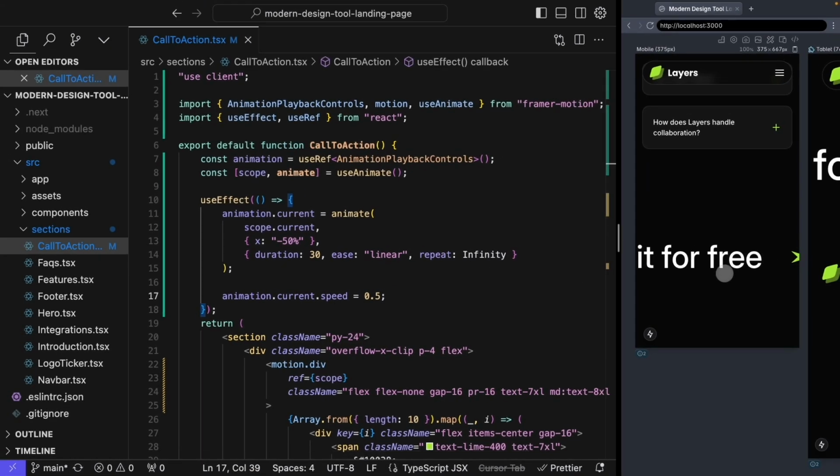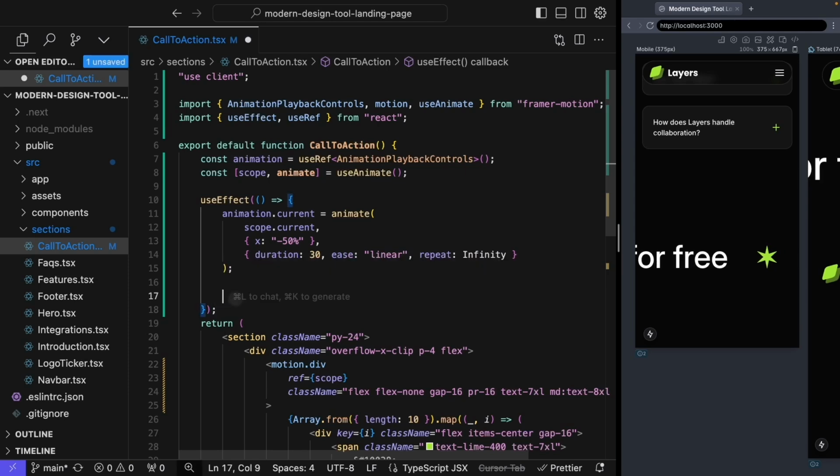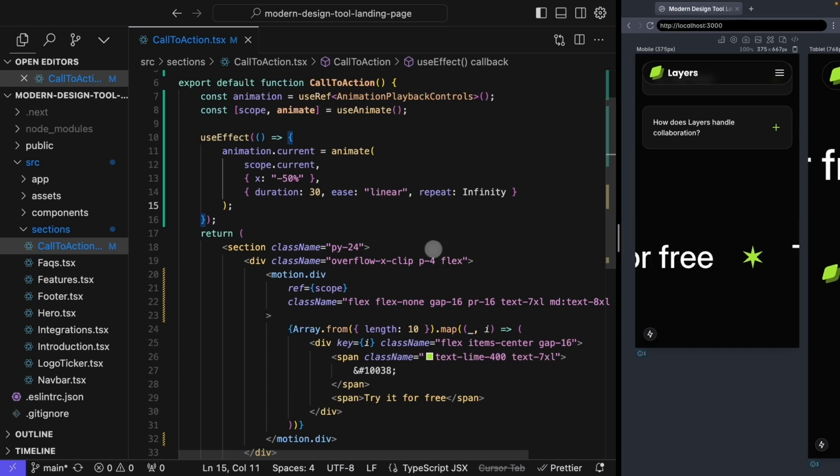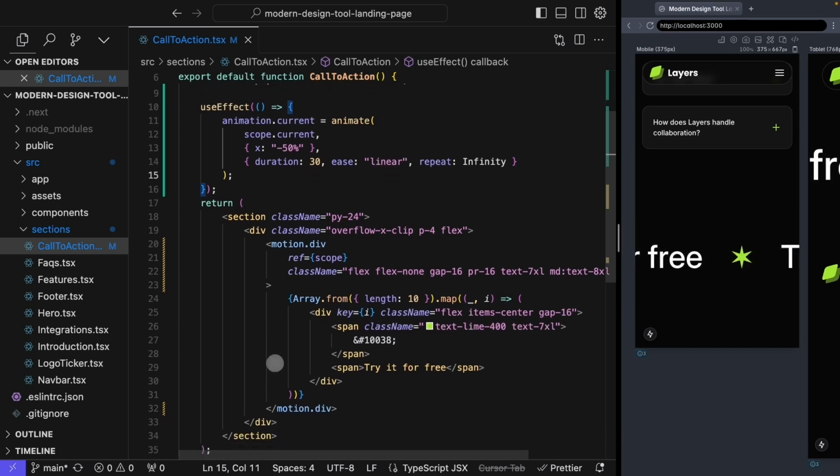And you'll see that now the speed has slowed down because we dynamically changed it through our ref variable that we saved. So now we have the control of this animation to be able to change it dynamically anytime that we want, which is great. So I'm going to go ahead and remove that from the page. And now we're going to only change it when we hover over this motion.div.